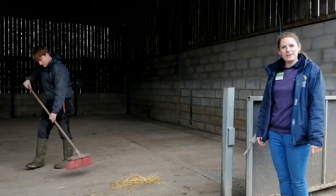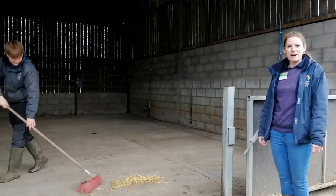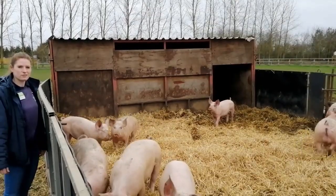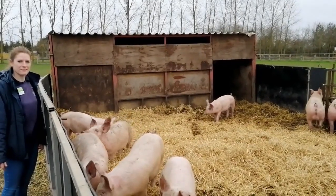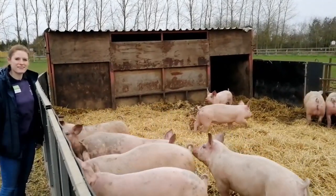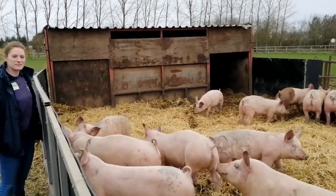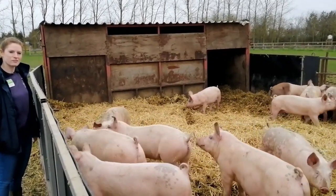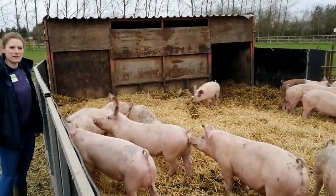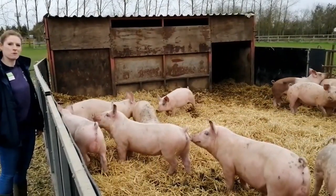It's been power washed, and Kieran is just giving it a final sweep out ready for the new pigs that will be coming from Blythburgh. Robert uses his trailer to pick up smaller pigs, which will then be grown up here on the farm. Pigs are really intelligent animals. They love nothing more than snuffling about, seeing what they can find in the straw. And on warmer days, you'll definitely find them wallowing in the mud or having a splash about in their water troughs.